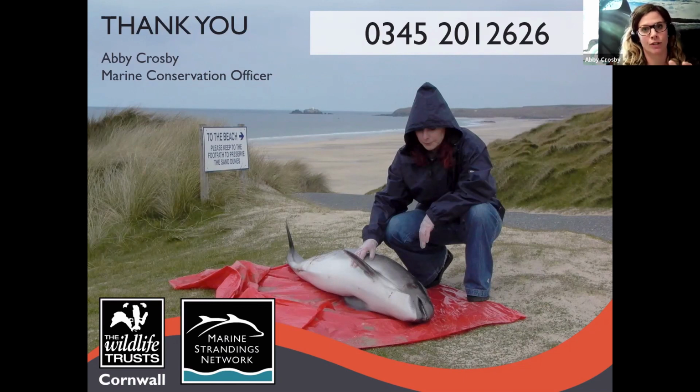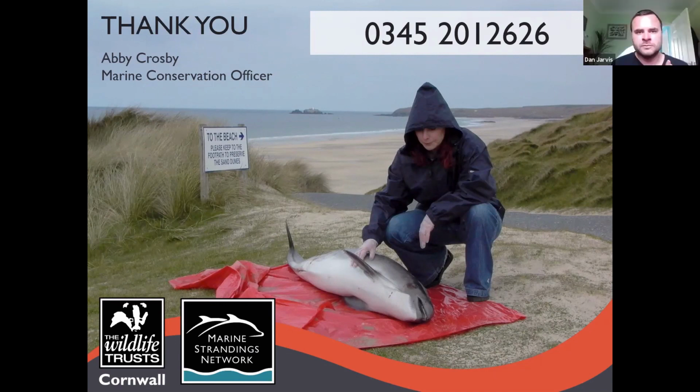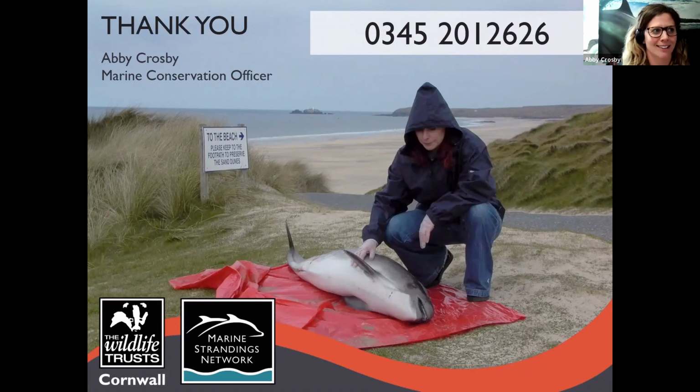But we do often get research questions coming to us and CSIP, and they will potentially provide the materials required for that research, whether it's blubber, PCB concentrations, etc. Dan, teeth? Yeah, we do take teeth samples on post-mortem, but they are stored for future research, so there might be some potential for a project there for someone at some point. There you go. I haven't been to post-mortem for too long.